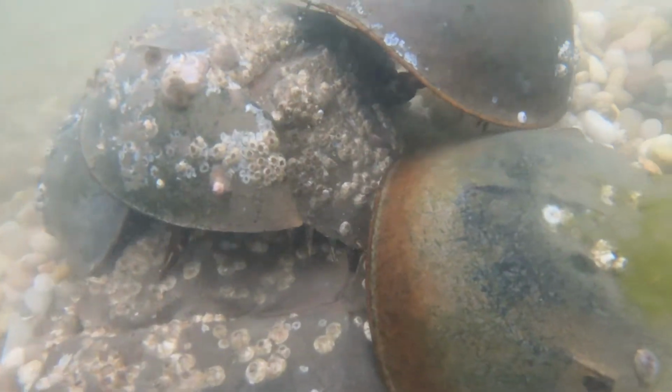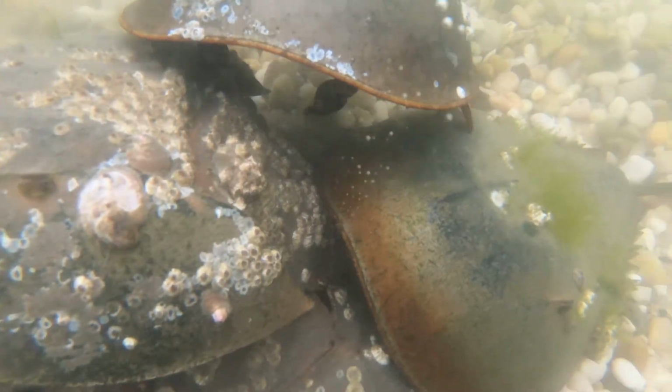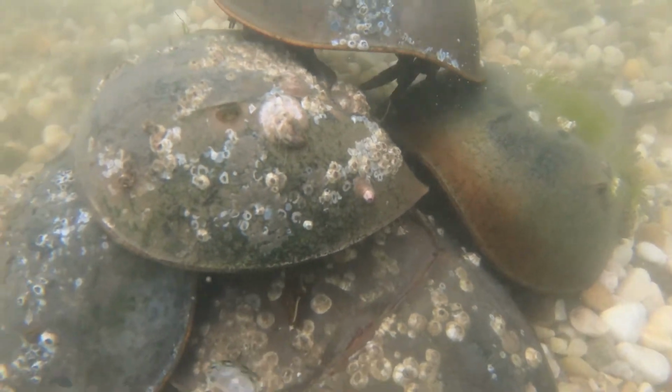And if there's a way to make a bait that works better, more efficient, and you catch more, either more eels or more conchs, and that's what the fishing's about. It's working smarter, not harder.